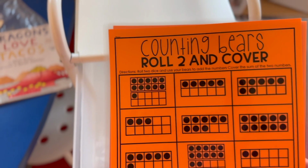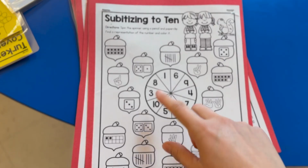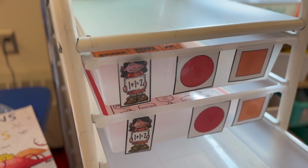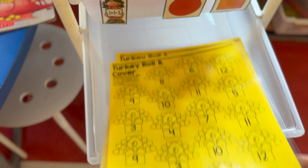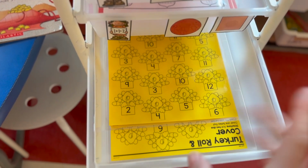So this is like a roll and cover game. This is a subitizing to 10 game where they'll spin with a paper clip and then cover. Those two games were for my lower groups, so my red circles and my orange squares. For yellow triangles and green rectangles this week, they're gonna be doing the same roll and cover game that this group is, but they have the visual of the number. They just have the actual number.